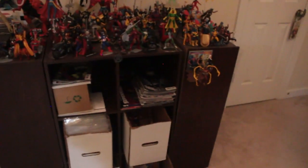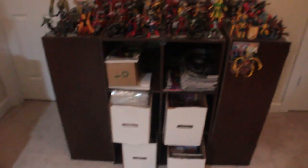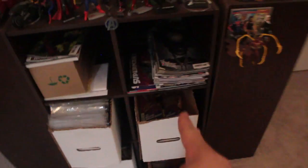They're in the garage. These are just what I have right here, and they're meant just for current convenience. So when this box gets full or this box gets full, it's actually going to go into the garage and an empty one will be put in its place. So this is not permanent, it's meant to be modular for convenience.